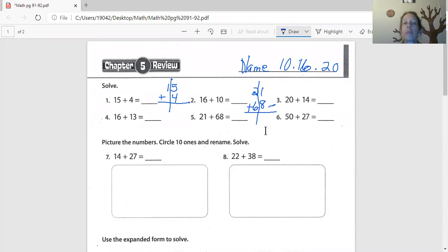All right, everybody get that problem written down? Yeah. Okay, and here's the last one. 50 plus 27. Yep, this is the third one I want you to write down. Yes, that's okay. It's the third problem, but it is number six. Yeah. You're correct.